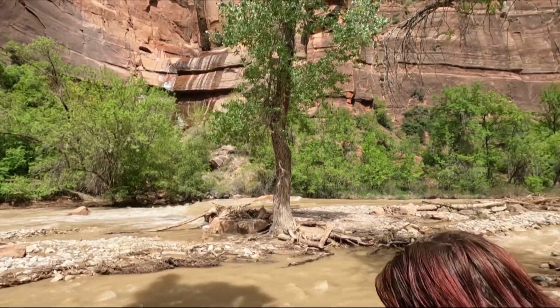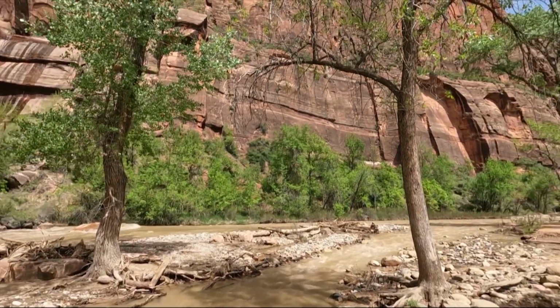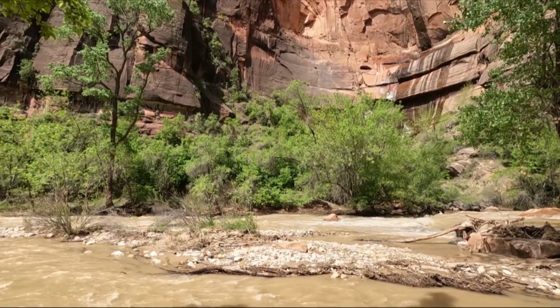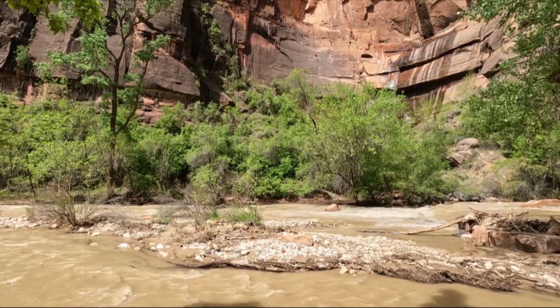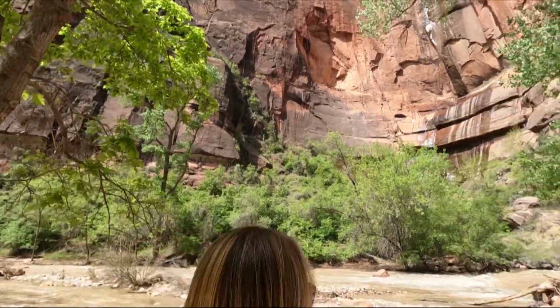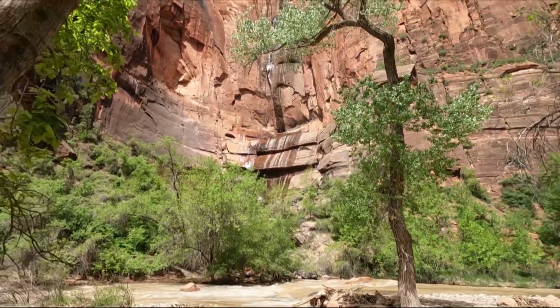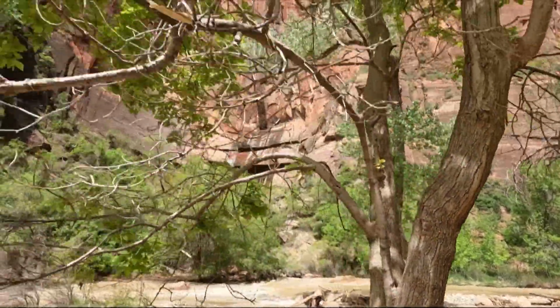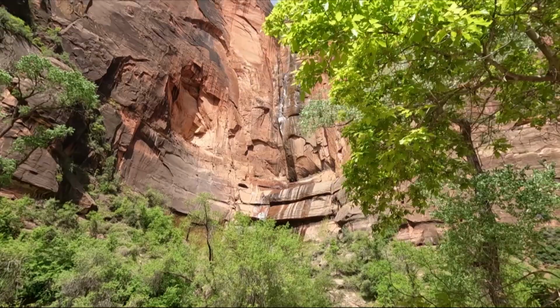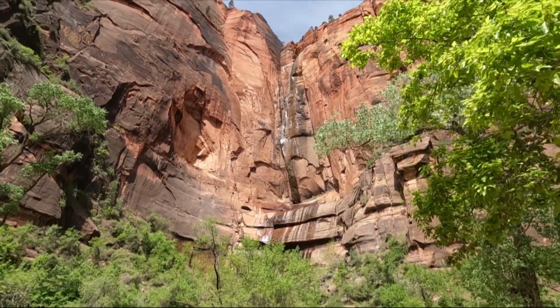Still pretty, isn't it? This is the Virgin River. The Virgin River. And it's busy like this almost everywhere along it. Yep. I'm gonna look at this waterfall up here. Woo-hoo.